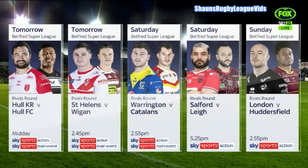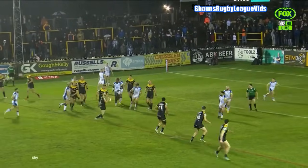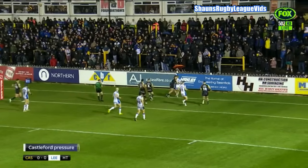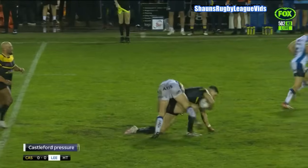Well, it's not often we don't get any points in a Super League game, John, but plenty to talk about. I have done one of these before. It has been, I think, 10 years or so, but I'll tell you what, it was all Castleford Tigers' early pressure, wasn't it? And this just one of, I think, 5 or 6 repeat sets they had.